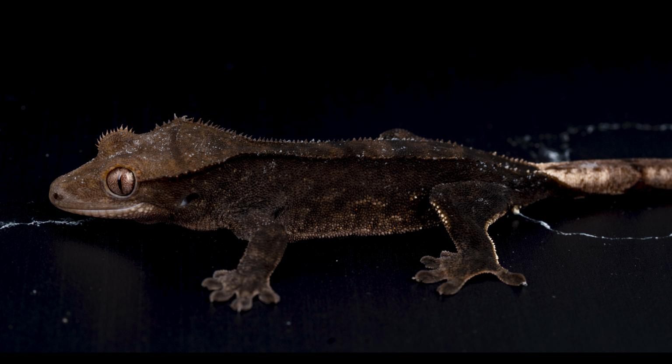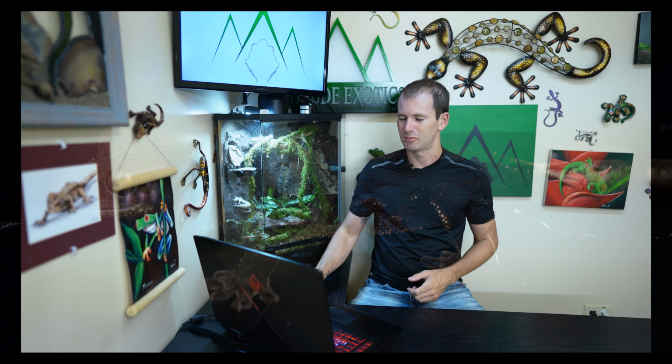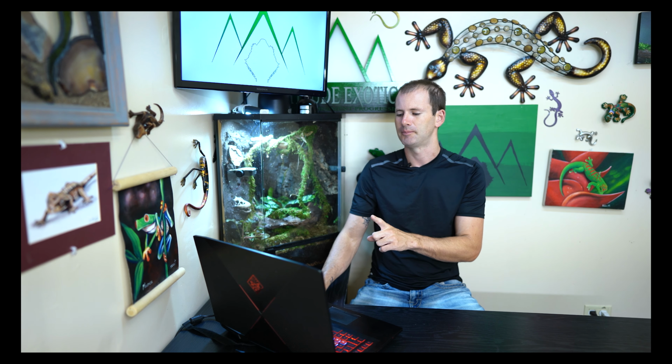You guys have heard me say it before, just the way I take my pictures on a gecko that dark, any little specks of leftover skin from a shed, which all geckos have, they just reflect that light because the gecko's so dark. Gives them a really cool look. Absolutely love this one, super dark charcoal. She will be on the website.